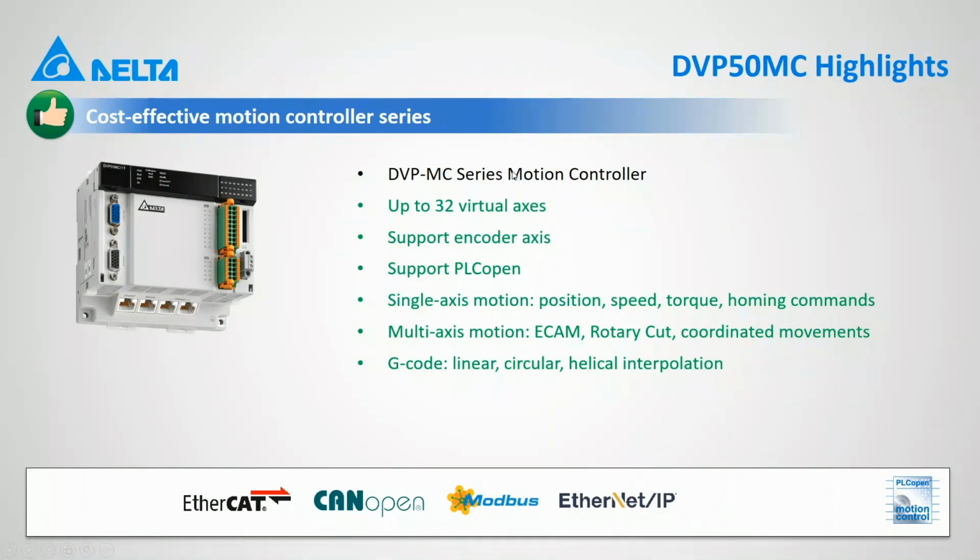Okay. Regarding the motion control features, the DVP-MC supports up to 32 virtual axes, encoder axes. What does encoder axes mean? It means that you can connect an external encoder to the incremental encoder interface or to the SSI port and make that encoder the master of the EtherCAT drives connected to the EtherCAT port.